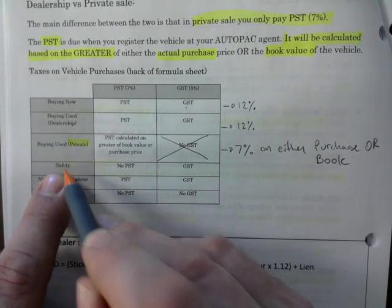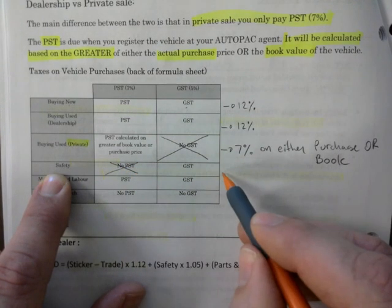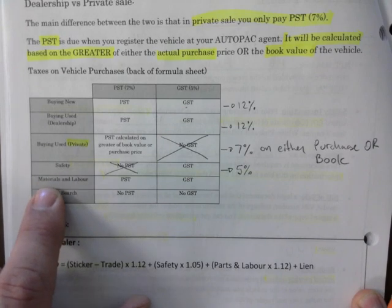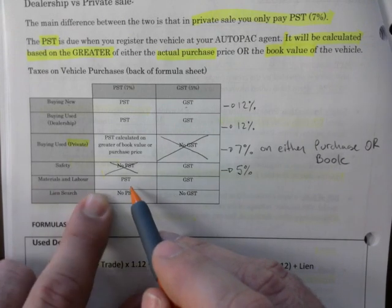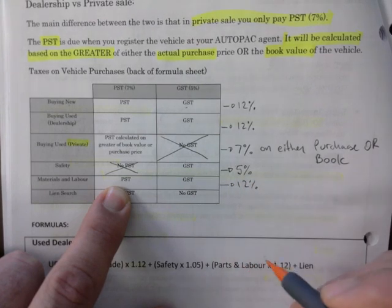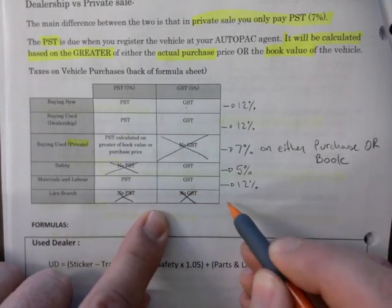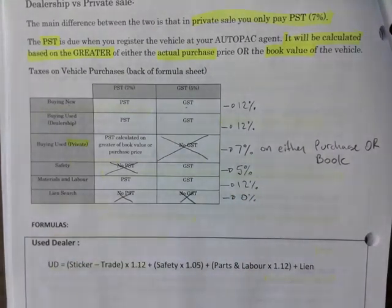Safety, you don't pay PST. You see that there? When it comes to safety, you will only pay 5% tax. Materials and labor, it's basically parts and labor: PST and GST, you pay both taxes, 12%. A lien search, no PST, no GST, so 0% taxes. Not bad, right? You don't pay taxes on a lien search.